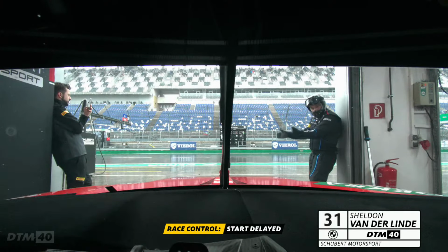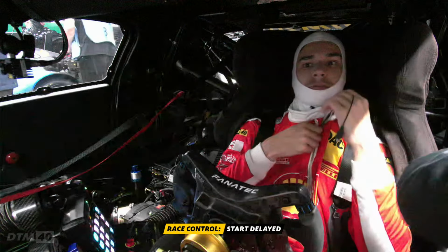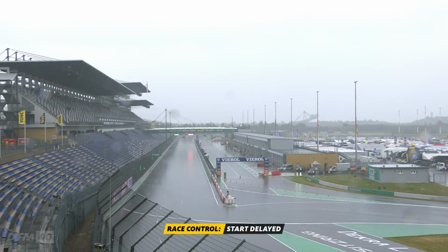They can't yet because the start has been delayed, and as you can see from one of our onboard cameras, that's kind of the view for Sheldon van der Linde, who's not even got the helmet on ready to go out yet. So the start of the session is officially delayed for now.